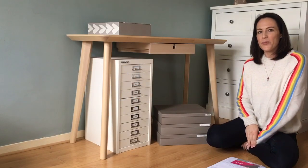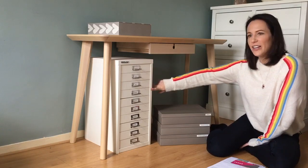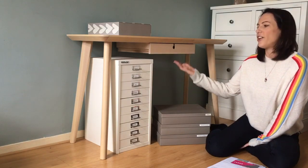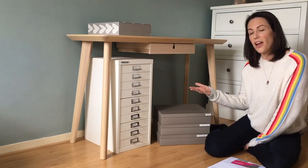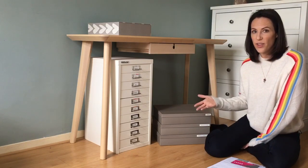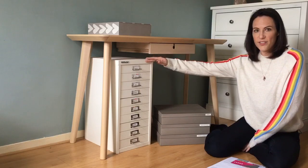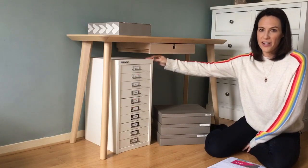Step 2 comes with this fantastic piece of equipment called the Bisley 10-drawer filing cabinet. You can search for it online and these will come up. There's a more expensive version and a slightly cheaper version, but on Ryman's website I believe they're about £70. They frequently have a sale though that puts them down to £62. This is made of metal and it will last you the next 50 years. They're fantastic, and even if they get a bit weathered and battered, it doesn't matter, they still look great.